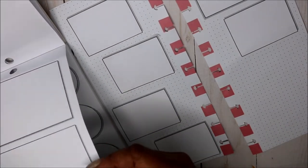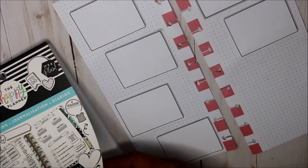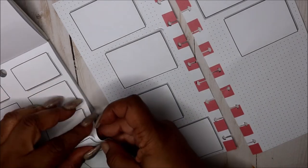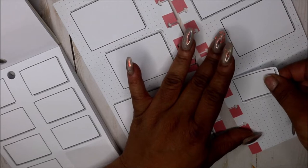And let me go into my other book. Well, no, I don't necessarily need to. This will be for stats.